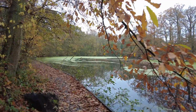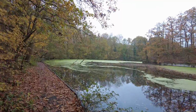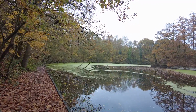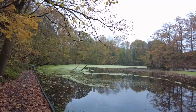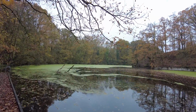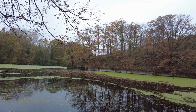Oh, there's some different ducks up here. These ducks kind of have white wings and brown heads. So definitely different. I don't know what kind of ducks these are. So much to learn, so many new things, guys. Wow, it's pretty with the fall colors.